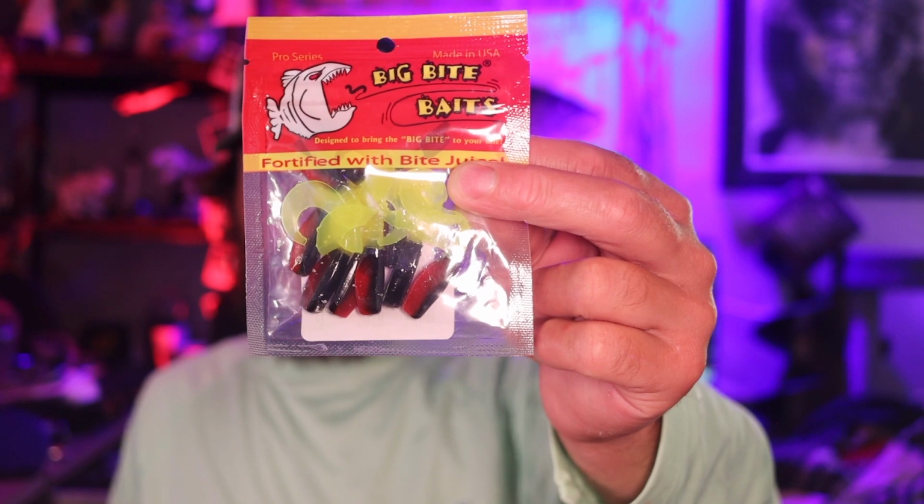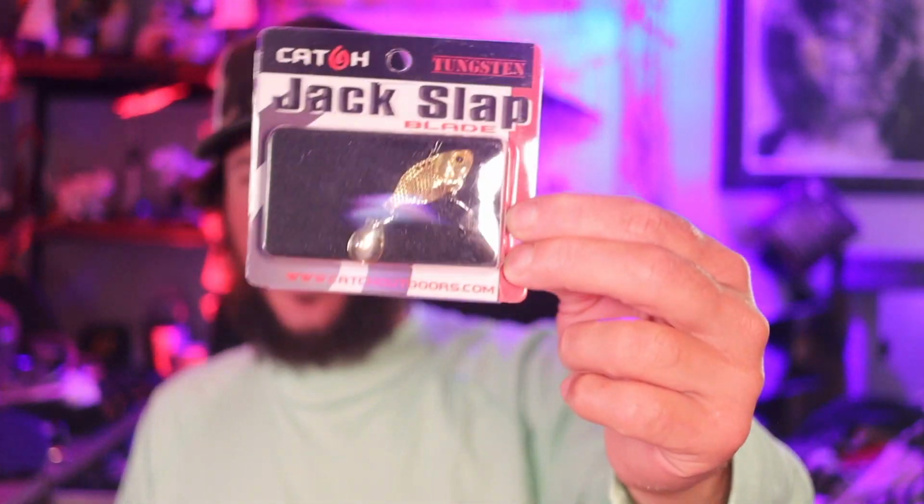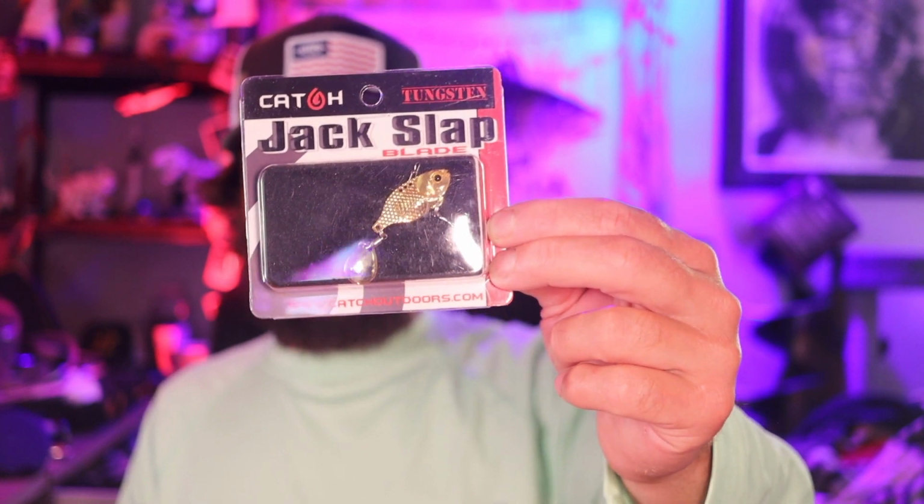We could definitely try these out in the saltwater, see if we can't get something. As long as the tide's not ripping. We'll have to put a little more weight on. Or maybe put these on kind of like a high-low rig. See what we can do. The Jack Slap blade, guys. We got a couple of these. I still haven't put them to the test yet. They look phenomenal. Catch makes some seriously good stuff. So we're gonna have to check that out.